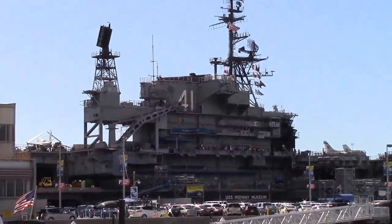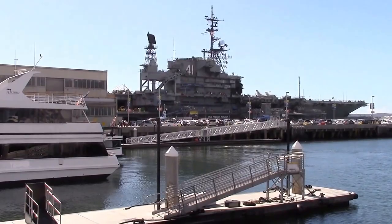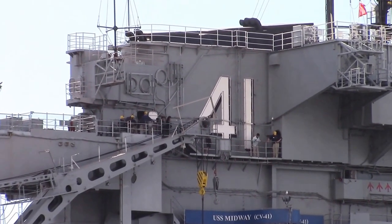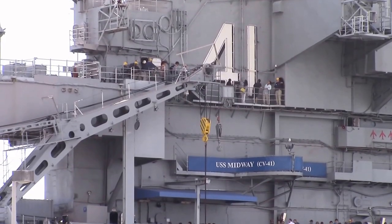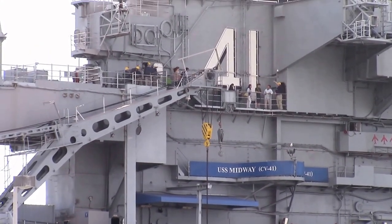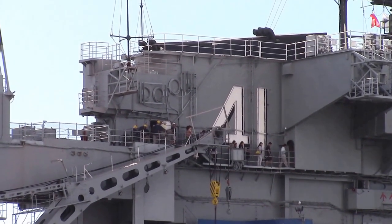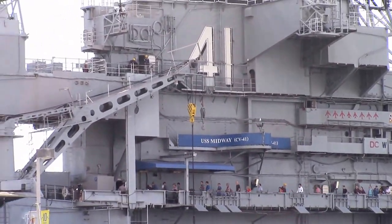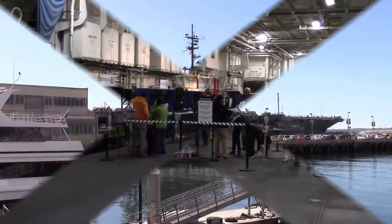All right, in this video we're going to go into the bridge and take the tour that's up there. See the number 41, there they are going on a tour of the bridge. It's also called the island, and they do it in groups of 20, takes maybe 15 minutes, and it can back up. So it's best to do that early in the day. In a minute, we're going to actually go on that tour and show you what it's like.